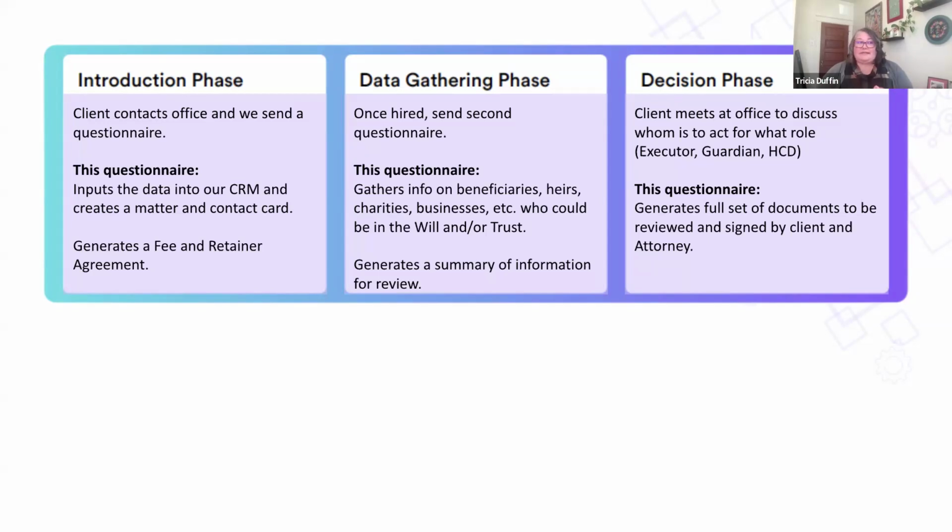So now they come to our office, we discuss further, we actually make choices on who's going to be executor, guardian, who's going to run the healthcare directive, etc. This generates a full set of documents that they can review and sign, the client and the attorney. So this is my example phase for an estate planning attorney, just a very basic 3-step phase.